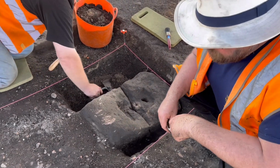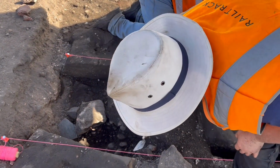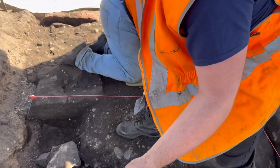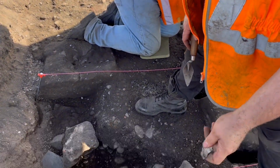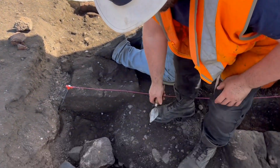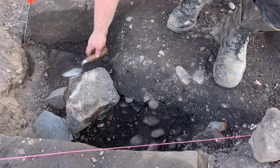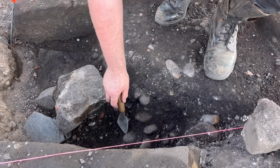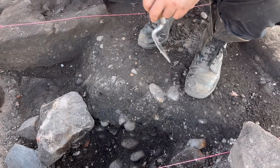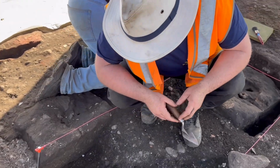However, at some point, someone has come along and dug a dirty great big hole. You can see the cut of it here, coming round into there, and it's filled with all this shelly refuse, midden material that they're digging out by the hundredweight over there. But underneath this material, we have a compacted clay surface right at the very bottom with these medium-sized cobbles set into it. That's perhaps a surface.